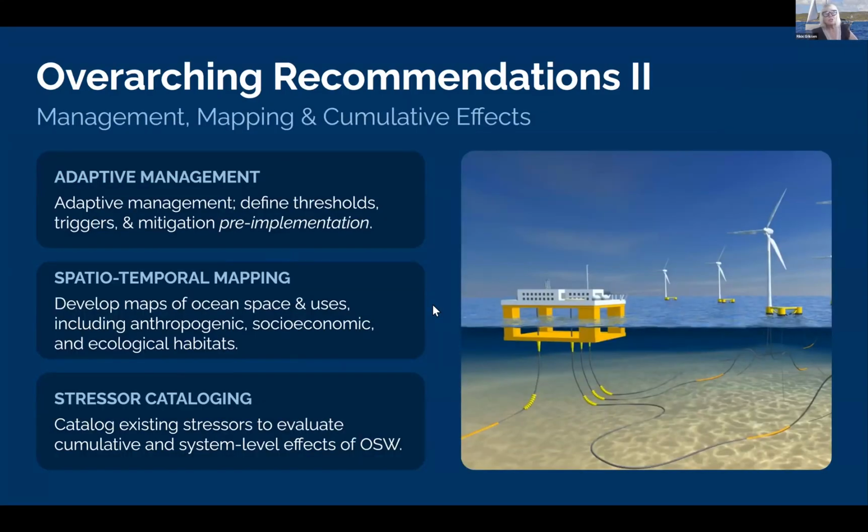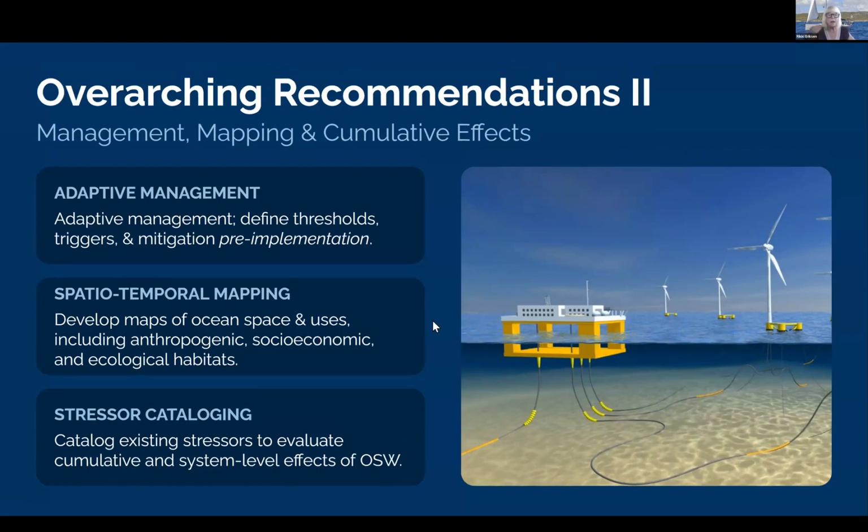There we go. So our next recommendations were surrounding getting the state set up for adaptive management and understanding cumulative impacts. And so some recommendations from the scientists came out: defining the thresholds, how many whales, how many birds are too many at a population level. We were concerned about population level consequences of offshore wind on these species, on these habitats, and that we should define what these things are before we have offshore wind development.